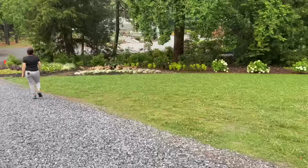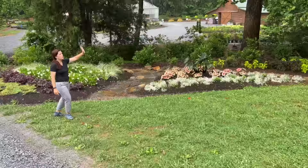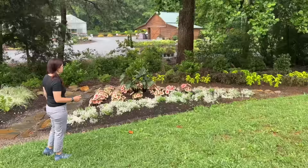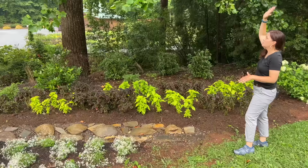So these beds, both of these beds right here along the creek, are predominantly annuals. In the back of this bed, we do have shrubs. We've got more of the Quick Fire Fab hydrangeas there on the very end, and then it bleeds into all of the annuals. We planted this, 2 weeks ago? I think it was 2 weeks ago. So we've got coleus in a huge, massive ribbon of that down here on the end, because this coleus will do sun or shade. Underneath, a massive tulip poplar.